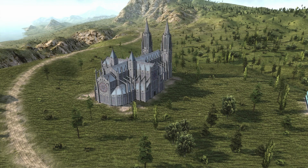We have Gothic Cathedral by Tom Total and Vitek, or Vitek 3T.